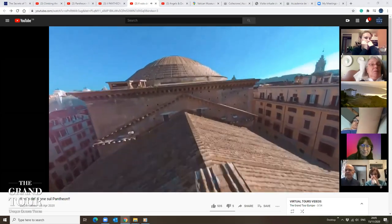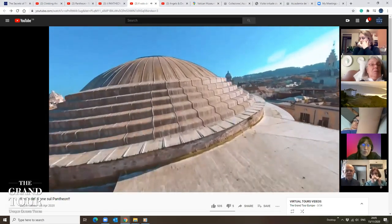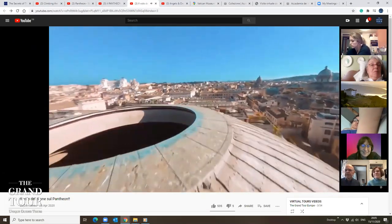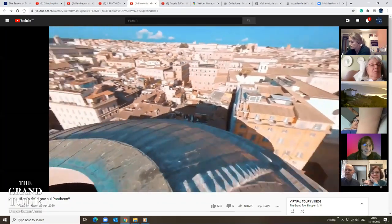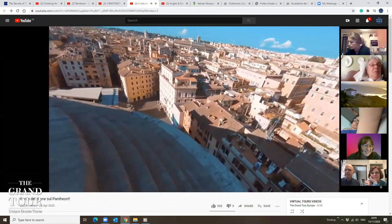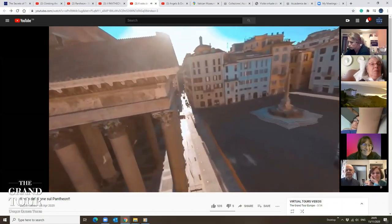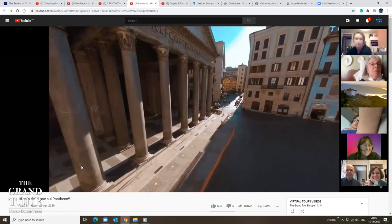kind of a porch in the front. But the Pantheon that we are looking at in this video is basically the result of a reconstruction that took place probably around 132 AD under Emperor Hadrian. So the Pantheon was actually rebuilt.